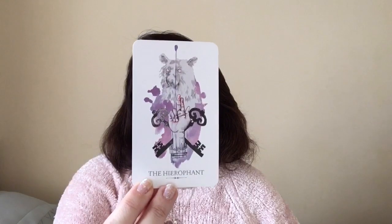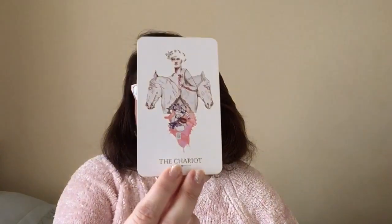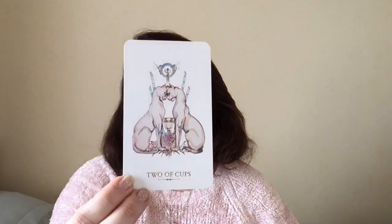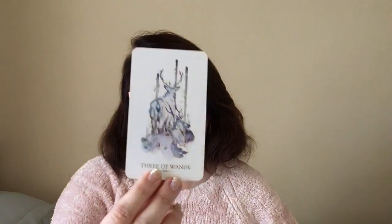But again, it's a lovely deck. Lots of white space, but it's still really nice, and I don't mind that. And I love the cups suit, because just look, cats. It just reminds me of my Siamese, especially this 2 of cups. In fact this one was in a box, because I can't fit all of mine on the shelving that I've got at the moment, so this one was in a box.